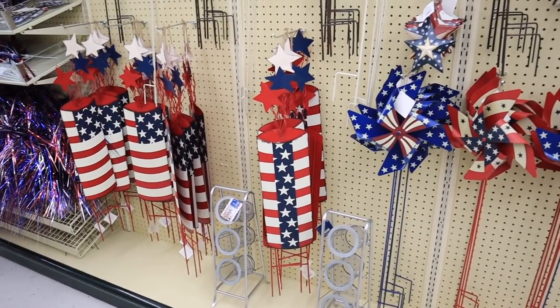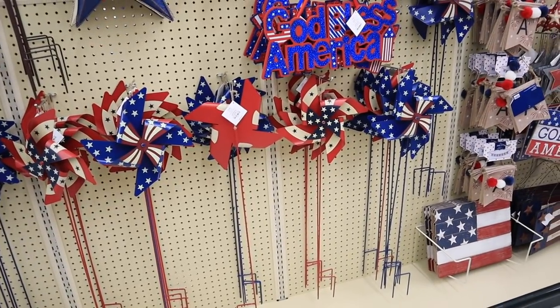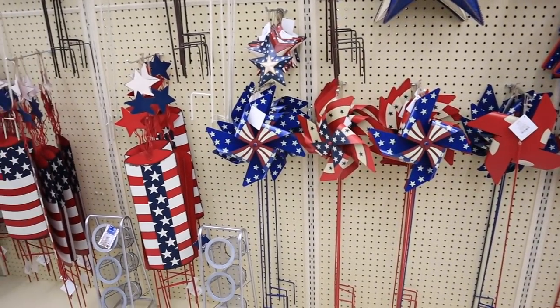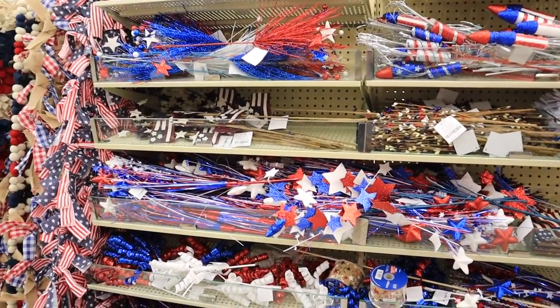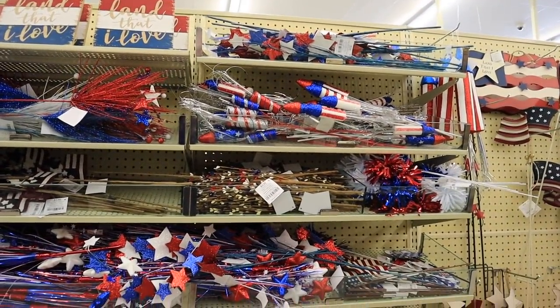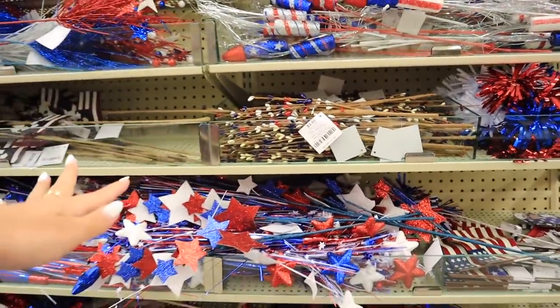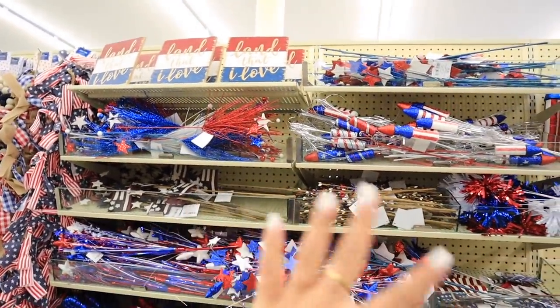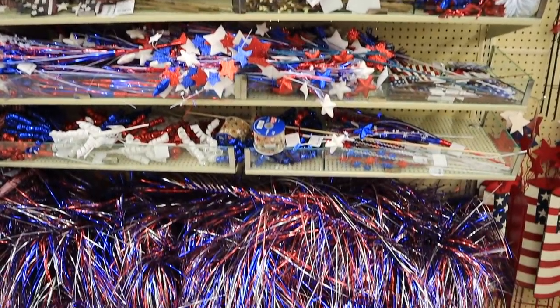They have yard stake pinwheels, little firecrackers. All of these are $10 before the sale. Here are a bunch more little stars and little things that you could easily stick into your floral arrangements to make them more in theme or stick them in a tree. This is a super easy and affordable way to make your floral arrangements, fake florals or real, more themed for the holidays.